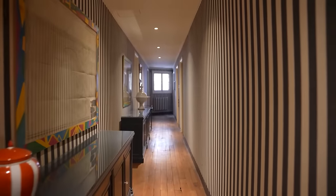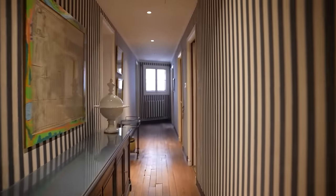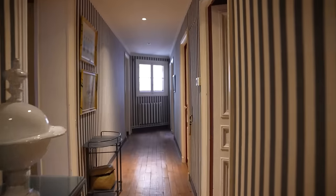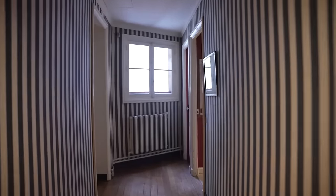Okay, so welcome here in my foyer. As you see, right at the beginning, you have my identity. I am a stripe lover. All around the place, you are welcomed by these stripes, black and white, which allowed me to put lots of different colors because everything is matching with black and white.